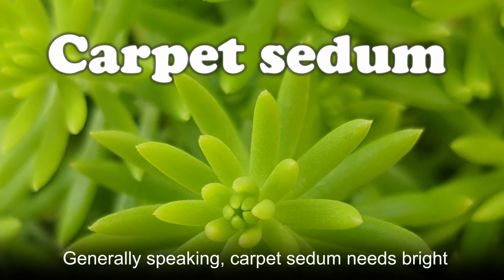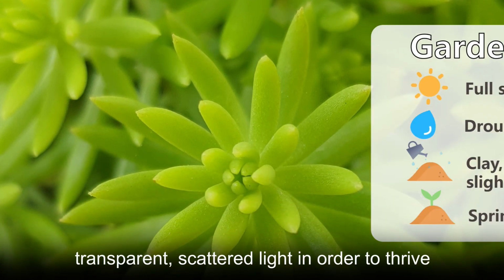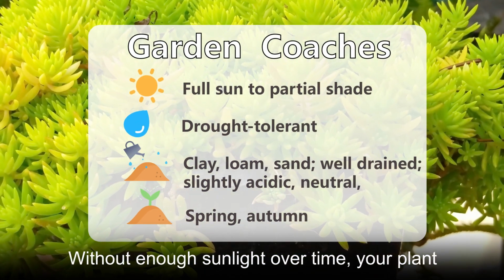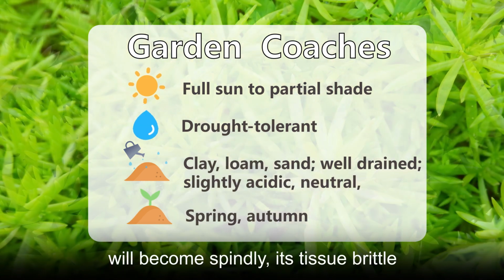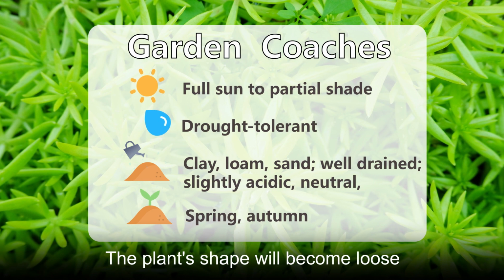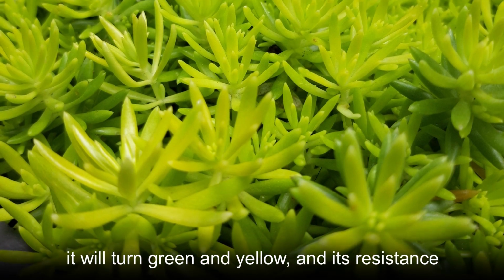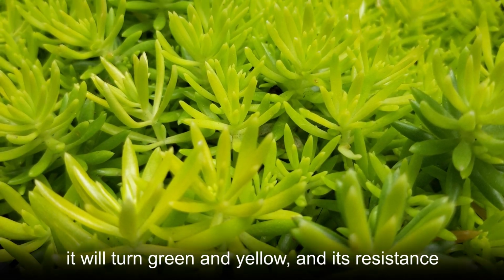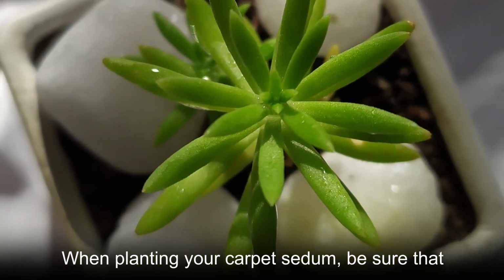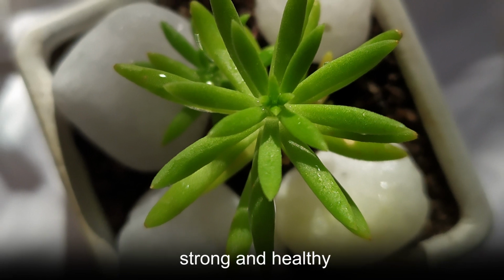Generally speaking, carpet sedum needs bright, transparent, scattered light in order to thrive. Without enough sunlight over time, your plant will become spindly, its tissue brittle, and its color will slowly begin to fade. The plant's shape will become loose, it will turn green and yellow, and its resistance to disease will decrease. When planting your carpet sedum, be sure that it will receive enough sunlight to grow strong and healthy.